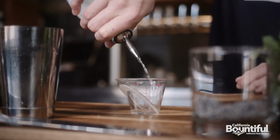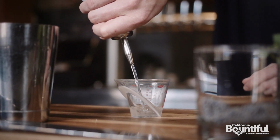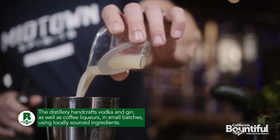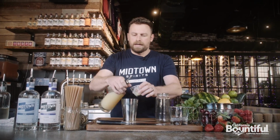We're then going to be taking 3 ounces of Midtown Gin, and I do understand that is a lot of gin, so we are using a 16-ounce cup. If you prefer drinking less, by all means, you're not going to hurt my feelings. After that, we're going to be taking 3 ounces of lemon juice as well here. Fresh squeeze is always best, but if you don't have that, again, it's your drink.